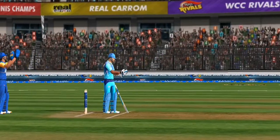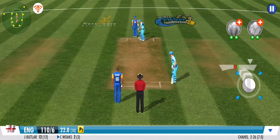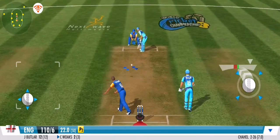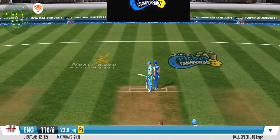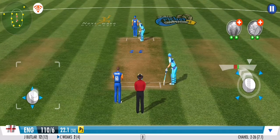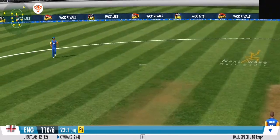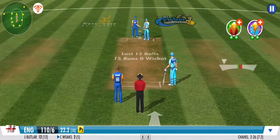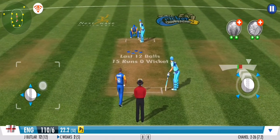A leg spinner has come into play. Very sharp piece of judgment by the fielder. A clever one that left no room for the batsman. Dot ball. A good variation there, forcing the batsman to defend once again. They get nada.